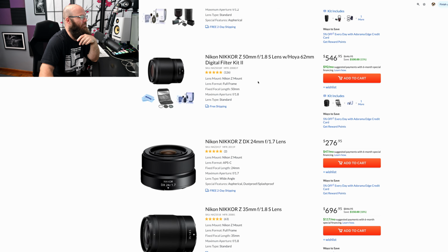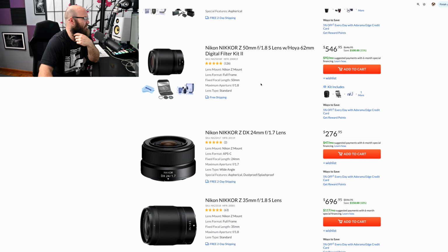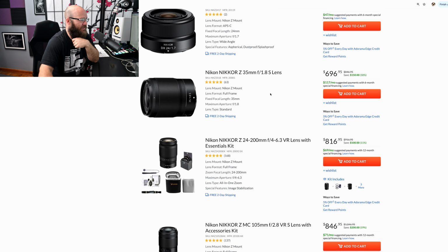Here's a 50mm f1.8 S for $546 with a bunch of stuff that comes with it. Looks like a little small filter kit and some cleaning supplies. And the Nikkor Z 35mm f1.8 S, I'm not a huge fan of that lens, but at $696, I still think it's a little more expensive. I think from day one, this lens should have been the same price as the 50mm f1.8 S. The 50mm f1.8 S renders better. I think it's better in every way. It's sharper, has better contrast, better color, and it's faster. This is a rather slow lens.